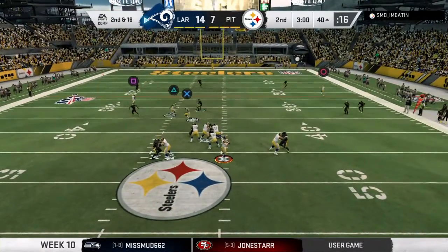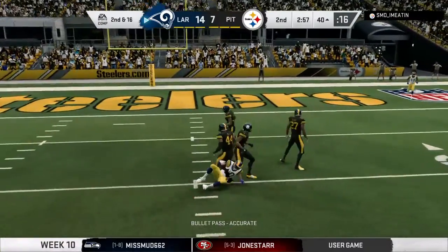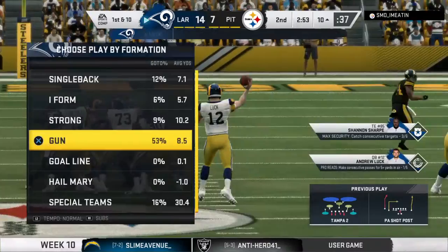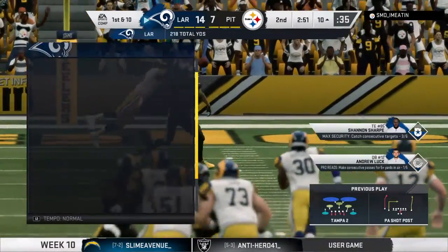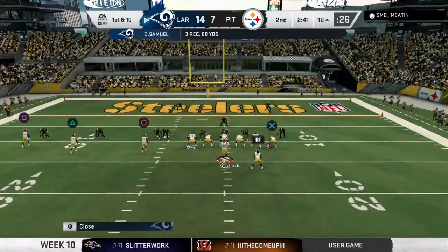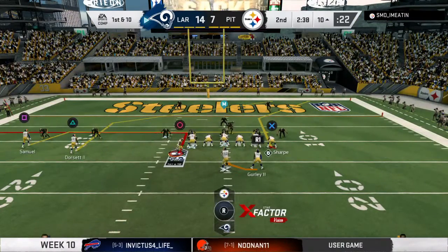On play action, they'll throw. This is caught inside the 15. That one covers 29 yards. First down. Well, there's simply no sense in wasting a great catch like that on a short gain. Get downfield like you just did there and use it up that way.